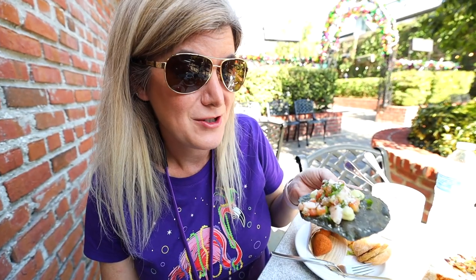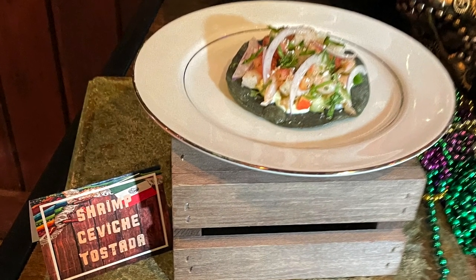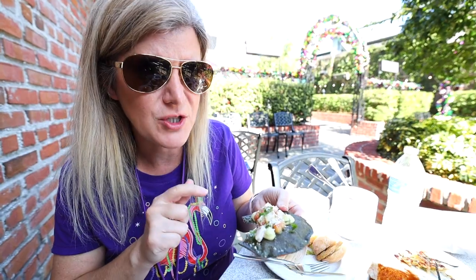It's different, for sure. This is the Baja Shrimp Tostado, Ceviche Tostado from Mexico, and it's going to be a mess to eat, but here we go. That is some really fresh ceviche. The shrimp is really good. I very much like this one.